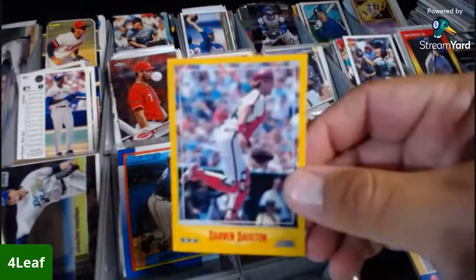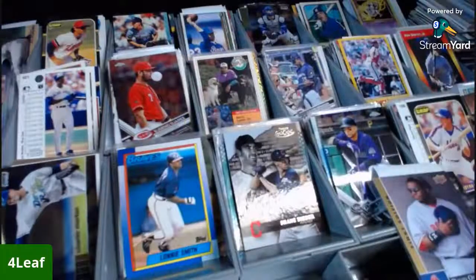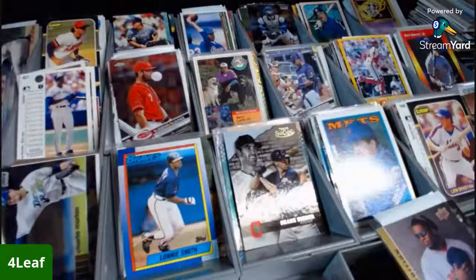There's a Darren Dalton, not wearing his full gear. Little Dave Johnson, manager card, but he's in the dugout. Goes right over here.